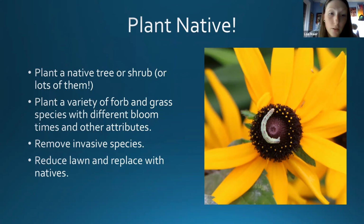You want to remove invasive species. Again, if you have, like, a ginkgo, using the standard example, you don't have to chop it down and get something native per se. But things like buckthorn, if you have a burning bush, maybe it's starting to die, maybe think about replacing it with something native. And there's oftentimes a lot of good native plants that will replace the non-native that you have, that have similar attributes, maybe similar appearance, similar colors, similar flower, whatever it is. But a good alternative to maybe what you already have. So, starting to remove that stuff that's really detrimental is a good idea. And reducing lawn and replacing it with natives.